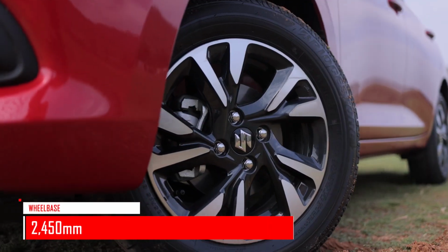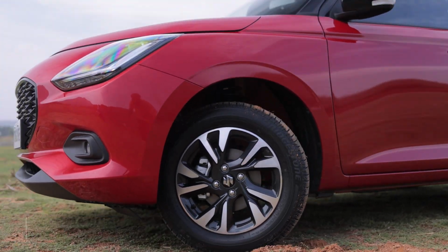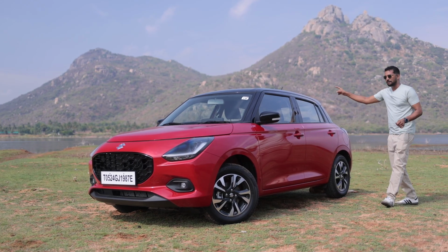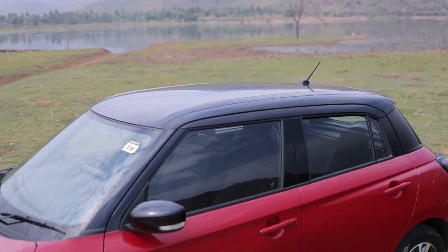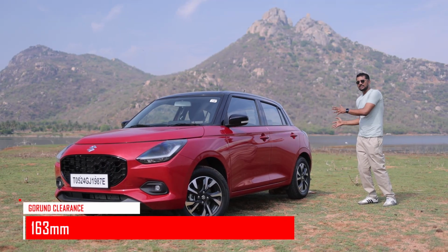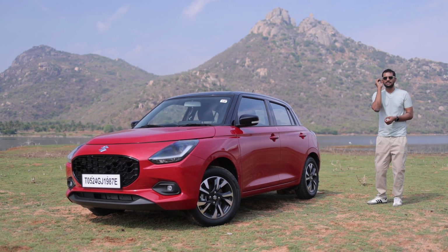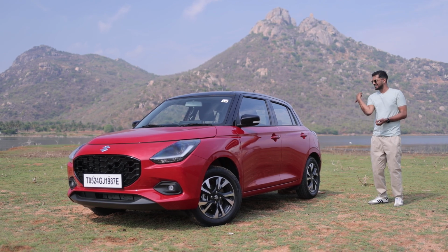Of course, you do have 15-inch rims. You get a new design for the rims, and I think they look pretty good. But that aside, you do get a blacked out roof like in previous generations of the Swift, and then you step to the back, which is the most recognizable and the coolest thing about the new Swift. Let's head to the back.